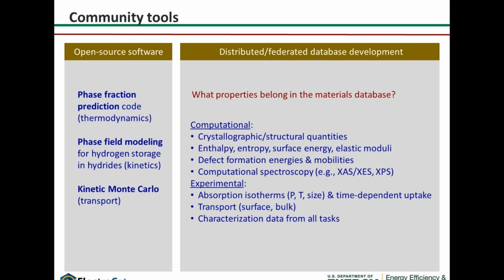Finally, our ultimate goal is to develop databases that will have thermodynamics, kinetics, and other properties for storage materials that can be used to do data manipulation and large-scale screening and design of materials. So this is our long-term goal. We don't have any on our website about this now, but through the collaboration with the FOA projects and within our team, we'll be developing these databases so they'll be available to the entire community. Next slide.